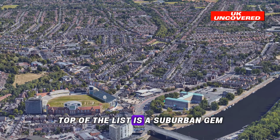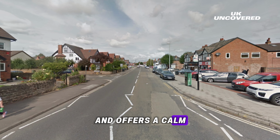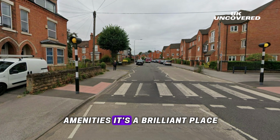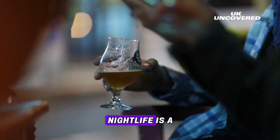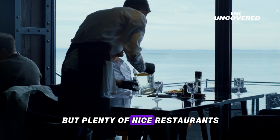Top of the list is a suburban gem, West Bridgford. It sits just south of the Nottingham city centre and offers a calm suburban atmosphere with easy access to city life amenities. It's a brilliant place, great vibe, very chilled. Nightlife is a bit mild if you want that, head into town, but plenty of nice restaurants.